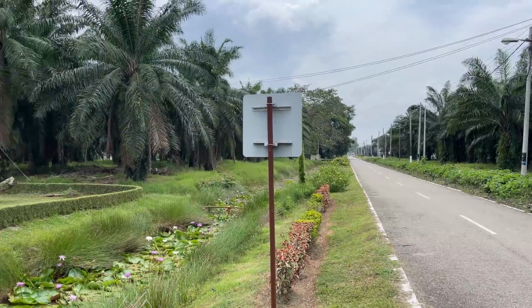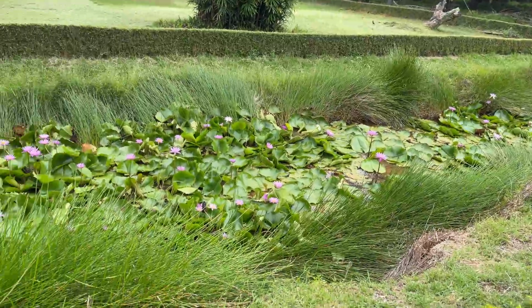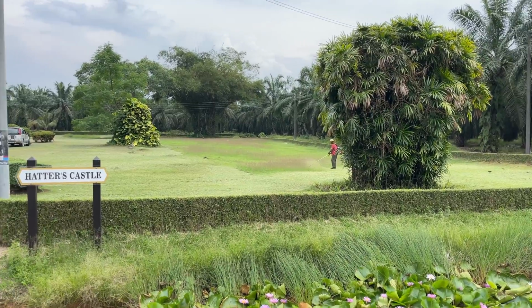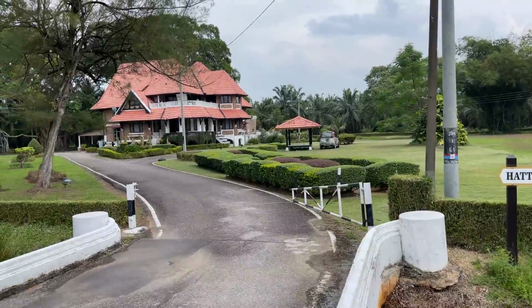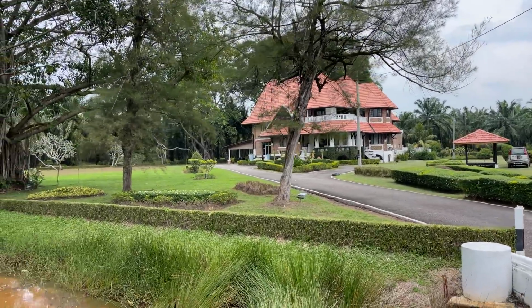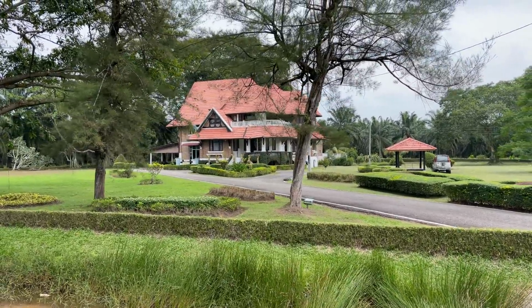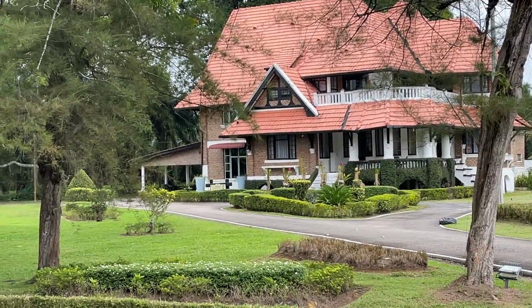Basically you have a little road, palm trees everywhere for every palm lover, a little lotus pond and the Haters Castle. There is even a gardener, you know, trimming the grass. That's why there's the noise. And the house looks actually pretty impressive. It's like a castle, literally, not just a manager's house, which is the concept of a manager's house, but this is like a really nice castle. And not sure if somebody stays there or not, but they're really taking care of the property.